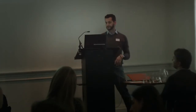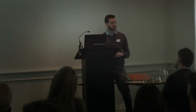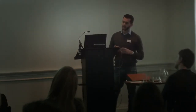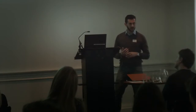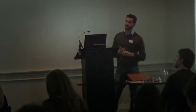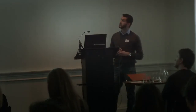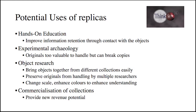What we try to achieve by printing these replicas is to find out what type of users or what benefit you would have by having a 3D printed replica of an object. The feedback we have had has been quite mixed, but we know that it improves touching the object and sensing the weight, so you can have a feel for what the real object is.